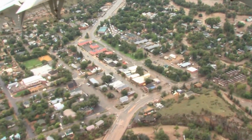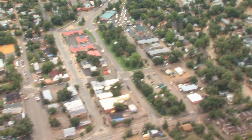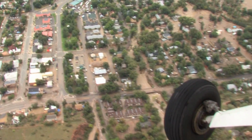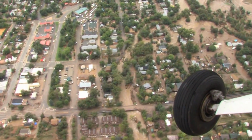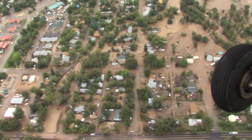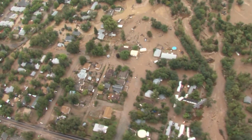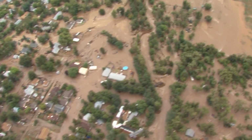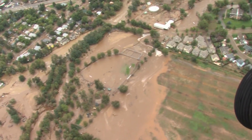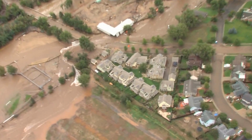A lot of water through Apple Valley. Bridge at Highway 36 still in good condition. Bridge just a little south of Lyons still in good condition. Unfortunately, the two to the high school are gone. South St. Vrain, North St. Vrain converge.